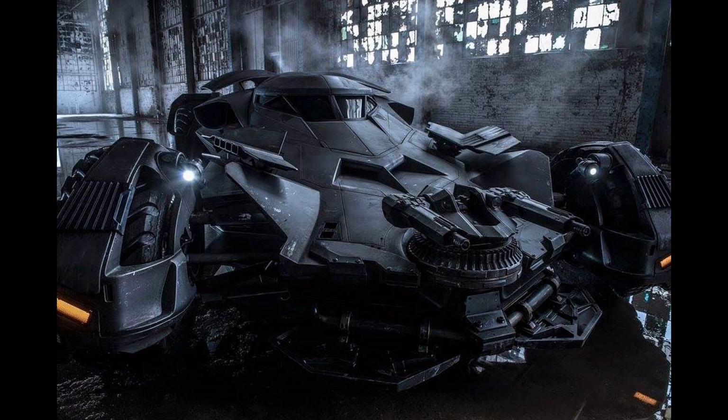Comment down below your thoughts on the Batmobile. Which one's your favorite Batmobile thus far, and what are your thoughts on this current looking Batmobile?